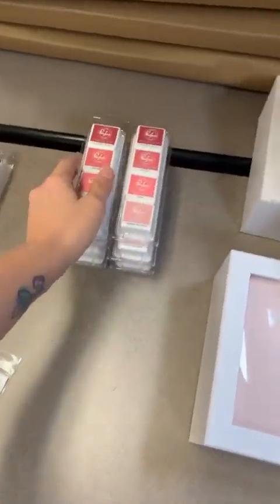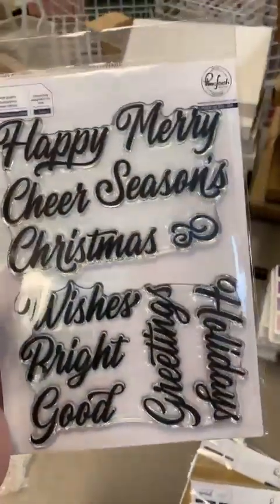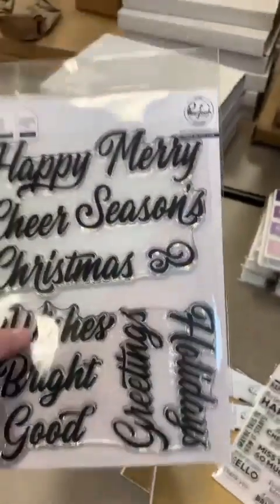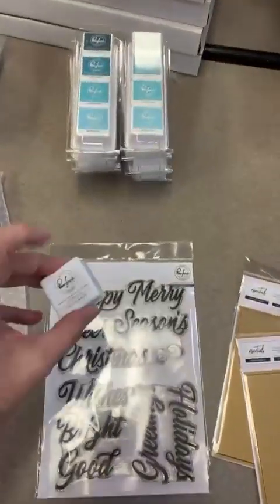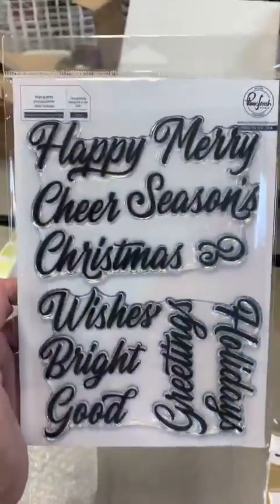Now, before I move on to the reorder, a couple other little things. We got this little stamp set back in stock. One of my favorite sets here. You need a white one. You probably didn't order because I did not have the whites on the pre-order section. I kind of forgot that was a new thing and didn't get those put in.